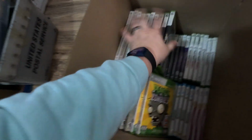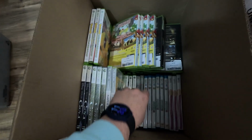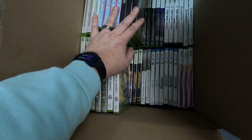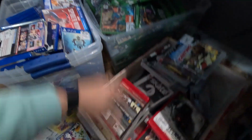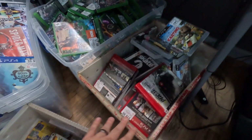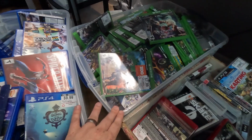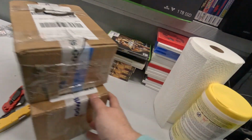So here's some games that I've processed to go to Amazon. It's basically all the Xbox 360 games that were good. We have some Wii U, 360. I think that's it for this bin. So those are all ready to go to Amazon. Pull this out. So this is the box with all the Switch games. Here are the PS3 games, Xbox One games, and then here are the PS4. And then, so we have some other stuff up here.